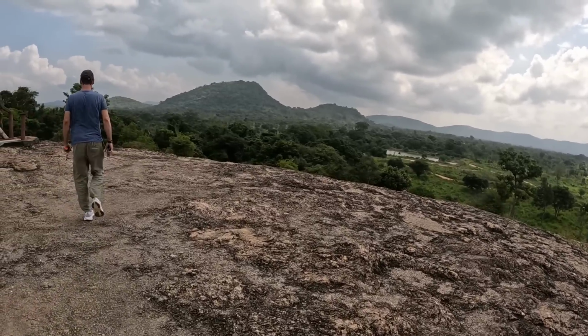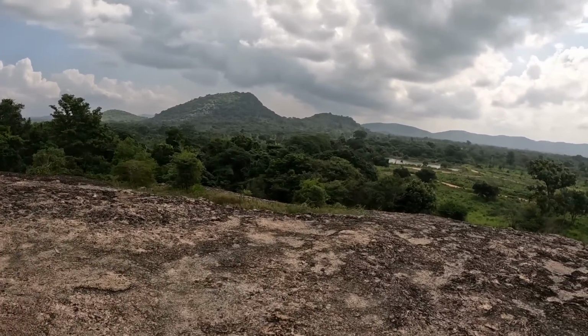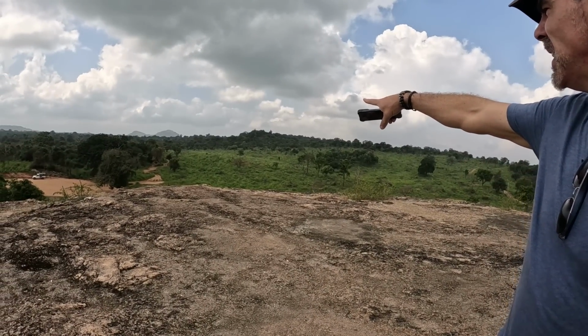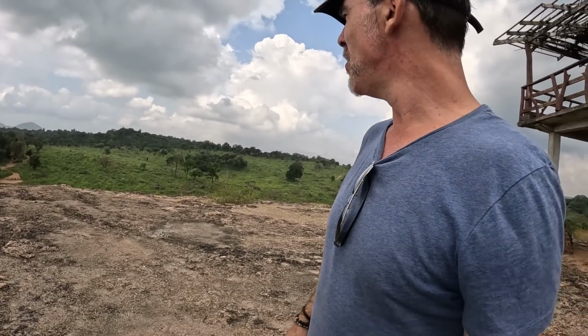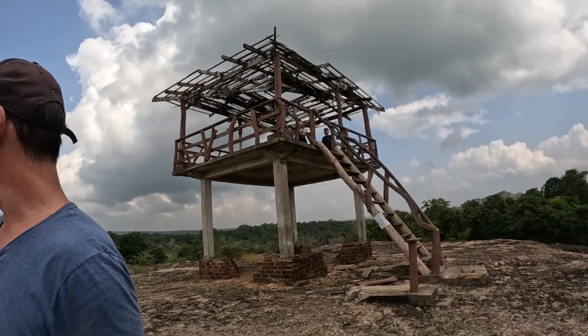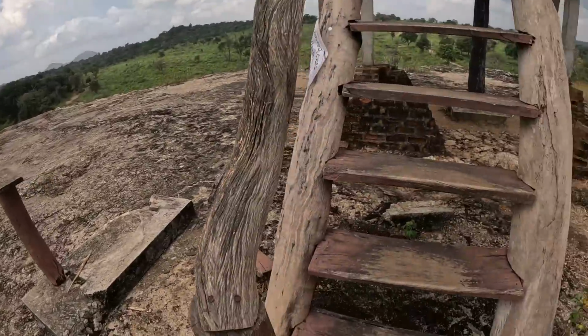Can you see any elephants, Dad? Eyes like an eagle I have. I think that's one there. That's a Jeep. That is another tour. Yeah, I can't see any animals from here, but maybe if we go up there we may be able to see some stuff. It says dangerous there, which is always a great sign. Right, let's walk up.